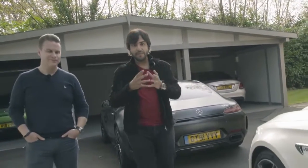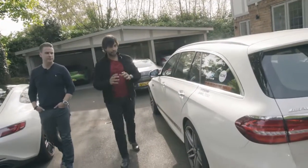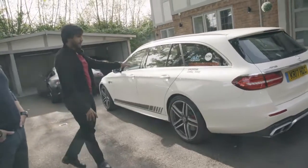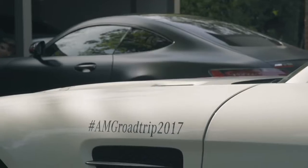So we were also very kindly given an E63S wagon, which in my opinion is the ultimate road trip car that you could get in terms of an AMG form. So that is this car, and it's very kindly been lent to us by Mercedes-Benz UK. And we've also added the Edition 1 stripes on the side, a bit of livery in terms of our own usernames and whatnot. But this is all for the AMG Road Trip 2017.